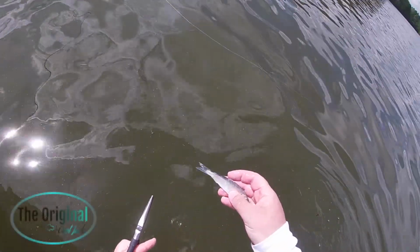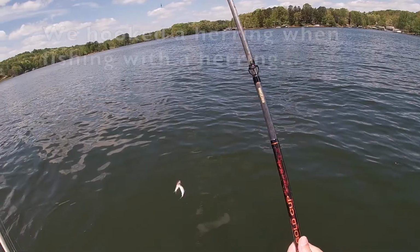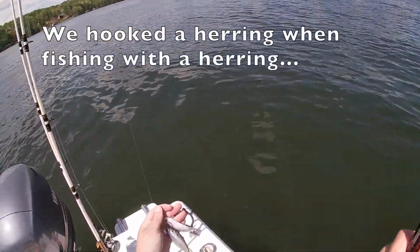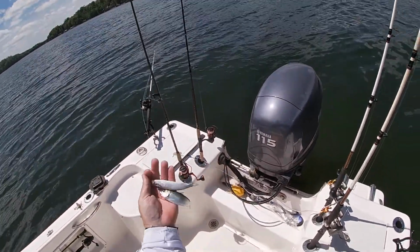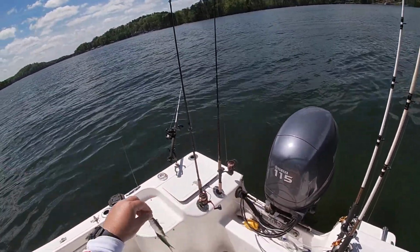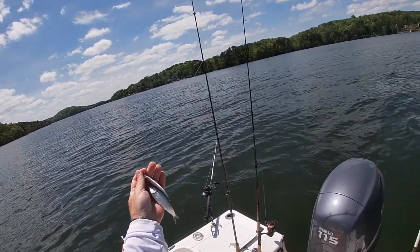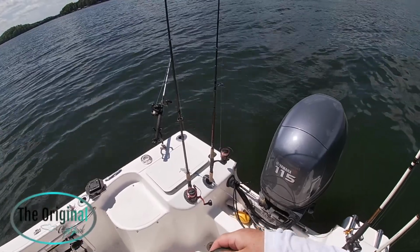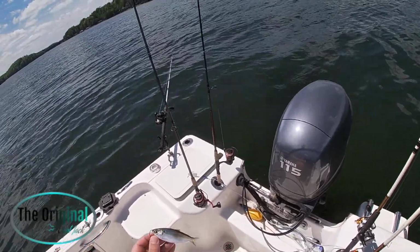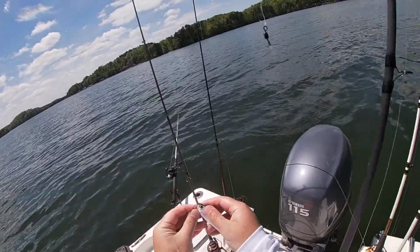Tilapia we just pulled out of him. That is blueback herring from Lake Lanier. Holy cow, that's so cool. Look at this, guys. Again, match the hatch. Look at this herring. This guy is trying to mate, I think, with this one. This is our herring on Lake Lanier, right here. Lake Lanier herring, and then the bait shop herring.